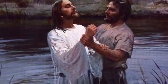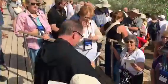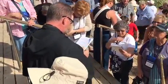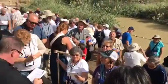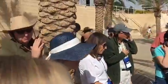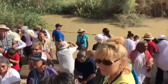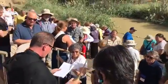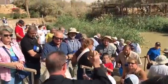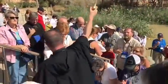Wow. Hey, here's our group now at the Jordan River. The judgment of saints, forgiveness of sins, the resurrection of the body, and life everlasting. Amen. Sisters and brothers, this is our faith. This is the faith of the church. We're proud to profess it in Christ Jesus our Lord. Amen. While I'm sprinkling you, I ask you to all renew your baptismal vows in the name of the Father, and of the Son, and of the Holy Spirit. Amen.